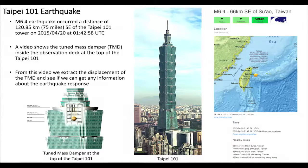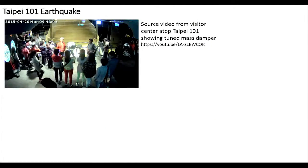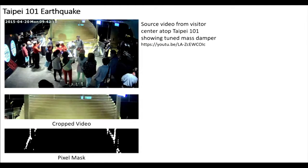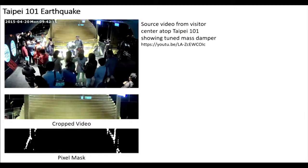And what's really interesting about this is that it's actually in a visitor center at the top of the building, and so people can go around and actually see this tuned mass damper. And during this specific earthquake that happened in 2015, the security camera caught footage of this. And so we can take this input video from YouTube and try and process it for information. So we can take that video, crop out the large brass ball that is the tuned mass damper, and extract displacements from it.